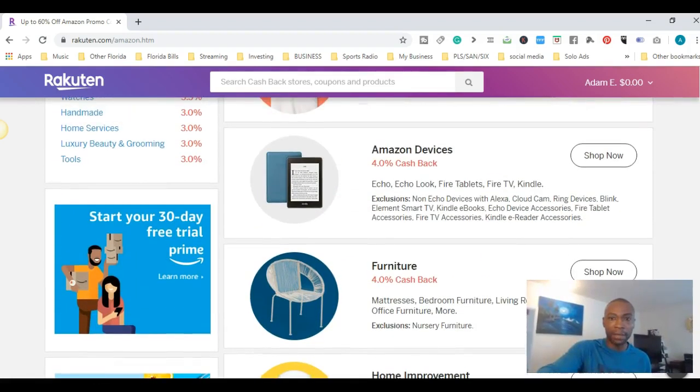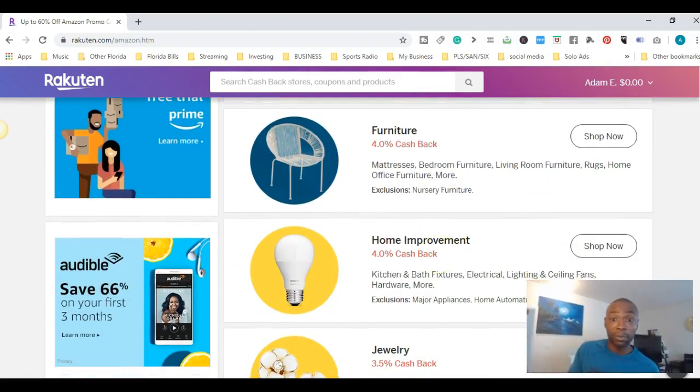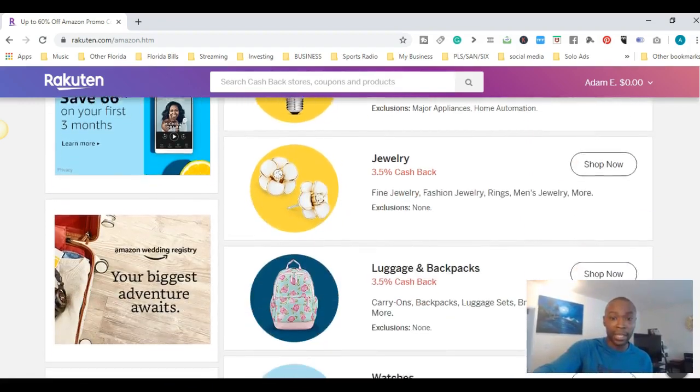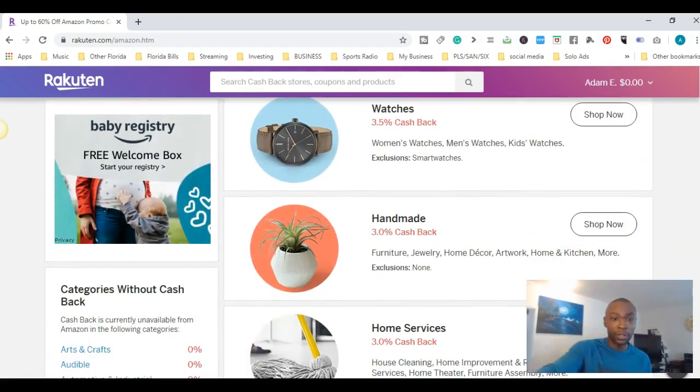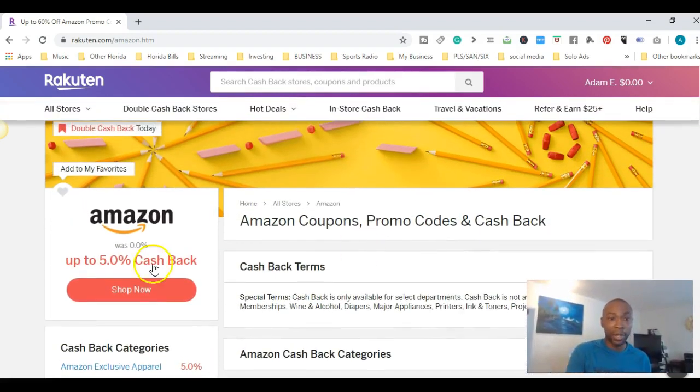And here's all the shop now, 4% on Amazon devices, furniture. Look at that, home improvement, 4%. It goes on and on. So you can actually use this as an example. I want to show you an example, and you can go ahead and get started up to 5%. So if you go ahead and shop at Amazon today, you might as well use this. If you think I'm going to get something from Amazon, use Rakuten. Why not?